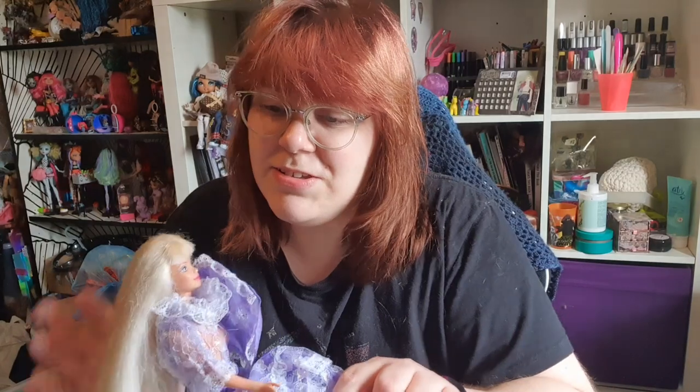But let's get started. So first here I have a little box of Barbies. This seller actually didn't really want this lot. That sounds weird, I know. They were selling two lots and I got out with one lot. So I now have this lot.